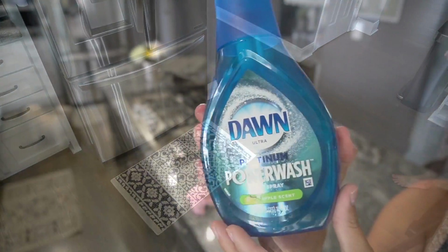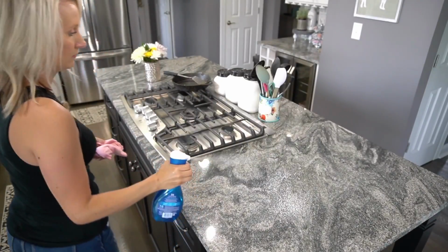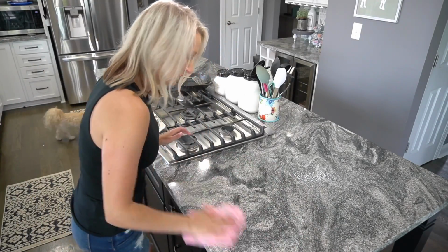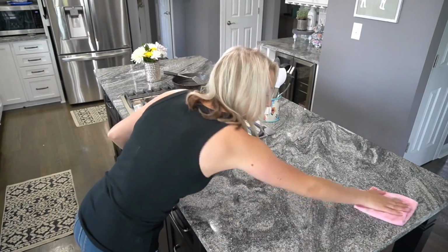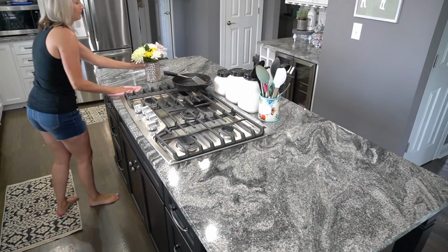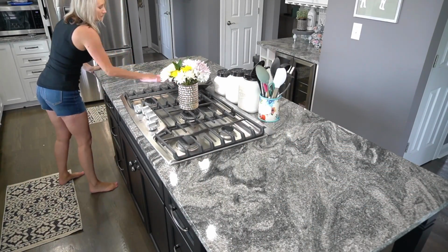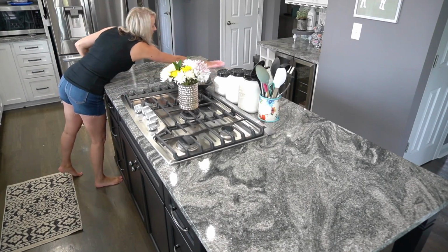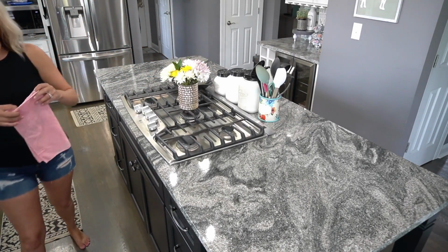So I'm using this Dawn Power Wash on my granite. This was the first time I ever tried it on my granite. I've talked about this before. I don't really care for it for my dishes. I'm not saying it doesn't work. It's just I like dish soap and that's kind of the routine I'm in, and I don't really have an issue with that routine. So I don't really care for it for my dishes, but I have it now, so I want to use it up.